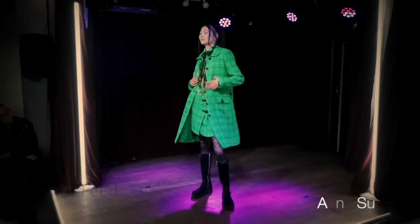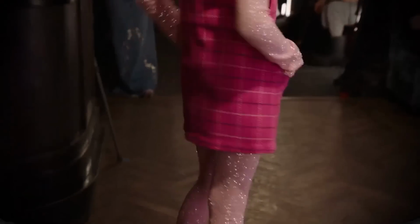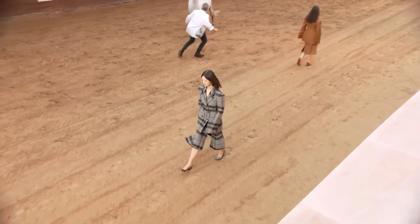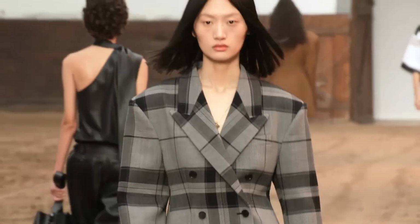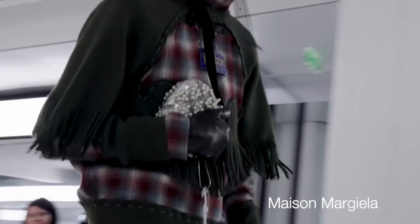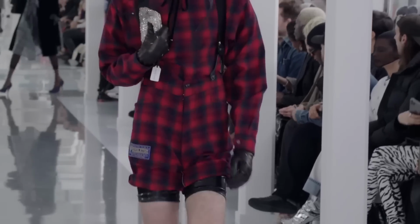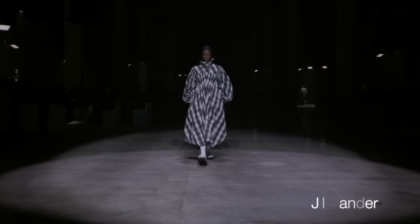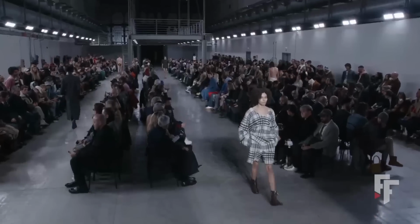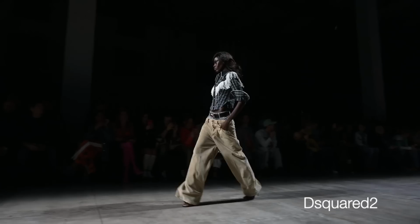We see some brighter versions of it in Anna Sui shows, in green and pink. We also see this in more muted and down-to-earth colors in Stella McCartney, in beige and brown here, in gray and black here. We also see very tiny plaid in Yves Saint Laurent. We see more of a flannel plaid in Maison Margiela. Very interesting looks. Jil Sander also having a very interesting outfit. J.W. Anderson also. DSquared with more flannel moments and interesting styling.